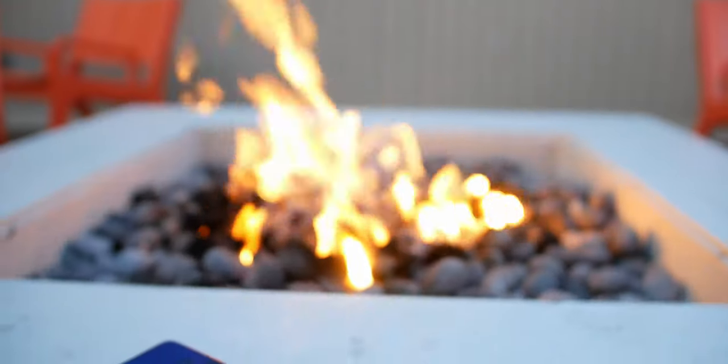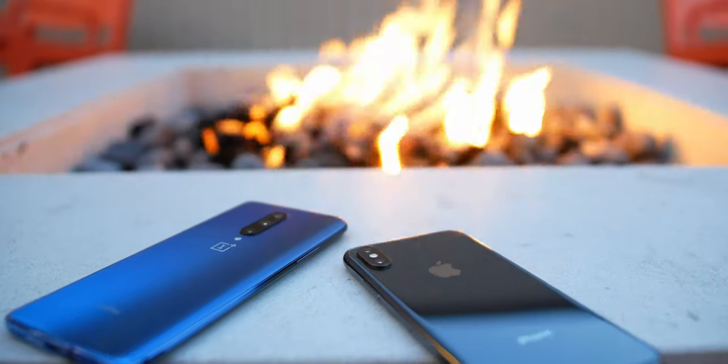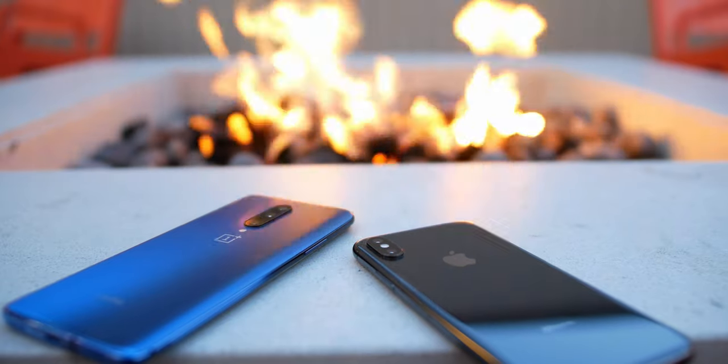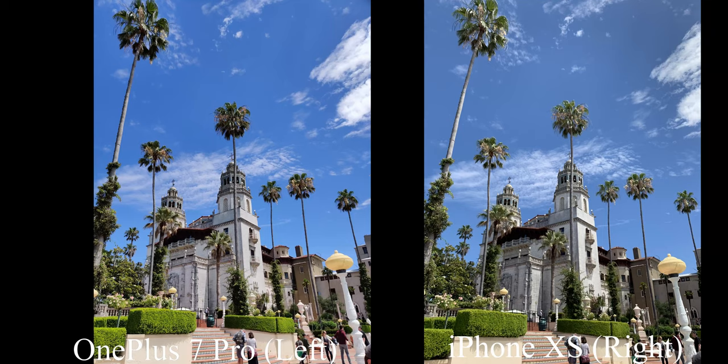So now that you've gotten a chance to look at all the image samples that I had in this video, as well as the video samples, hopefully now you can see which you actually prefer, the iPhone XS or the OnePlus 7 Pro's cameras. From what I can take from these samples, the iPhone XS generally has a warmer tone in the colors, whereas with the OnePlus 7 Pro, it's a little bit cooler.